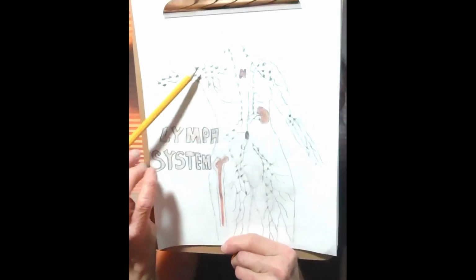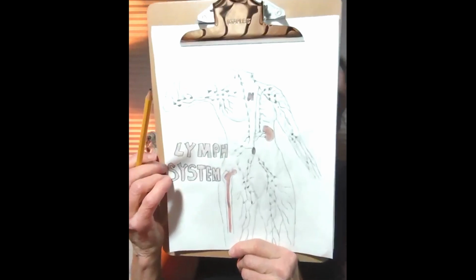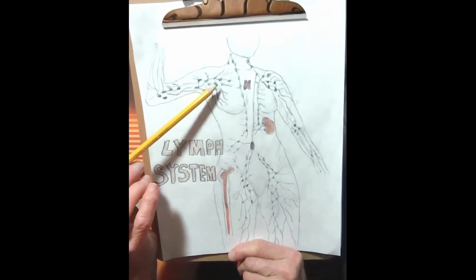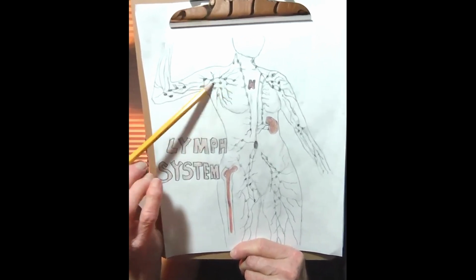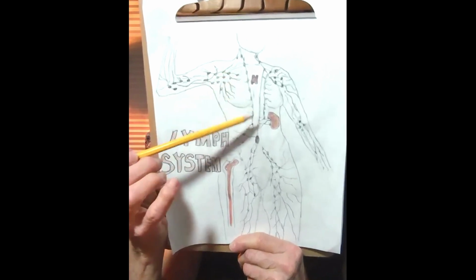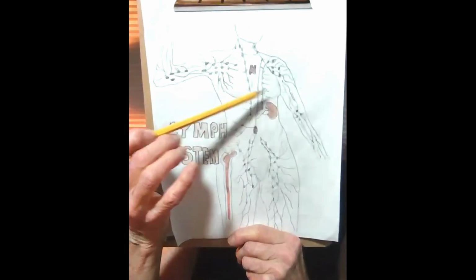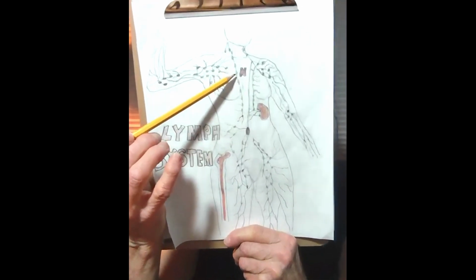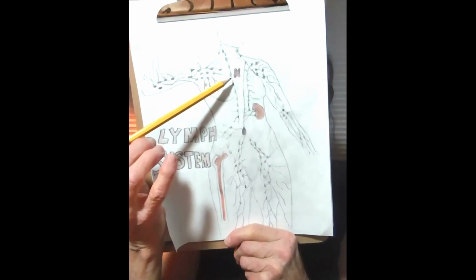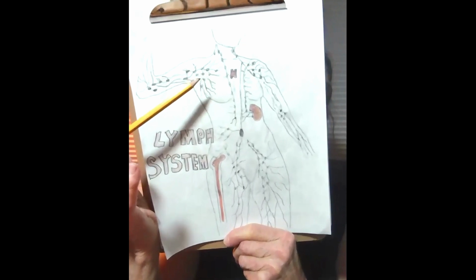And once they're in the lymph system, let's see, we're going to come back here. Once it's in the lymph system, it works its way into the back of the heart. It follows this chain up there. There's a right and a left side, and it dumps into the vena cava. That's the big vein going into the heart. So it all just circulates back to the heart after it's filtered.